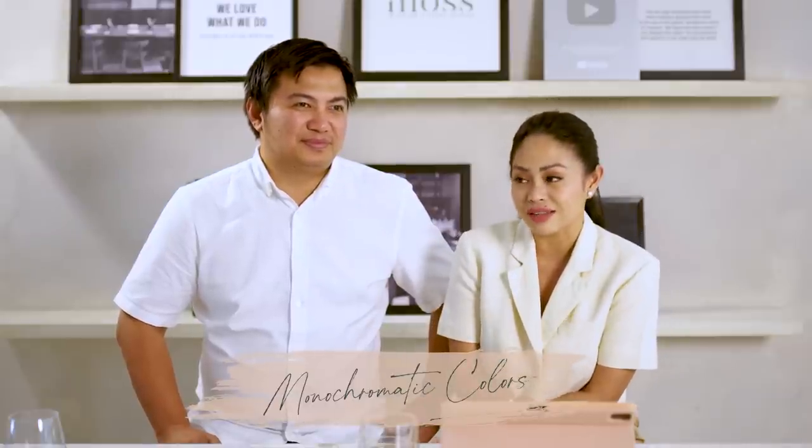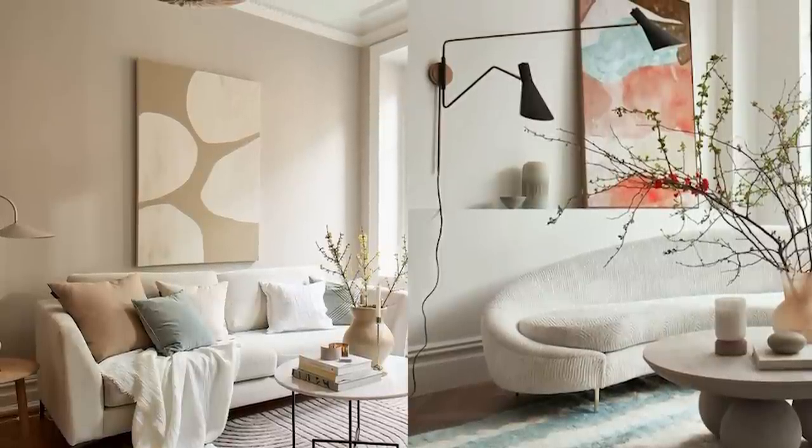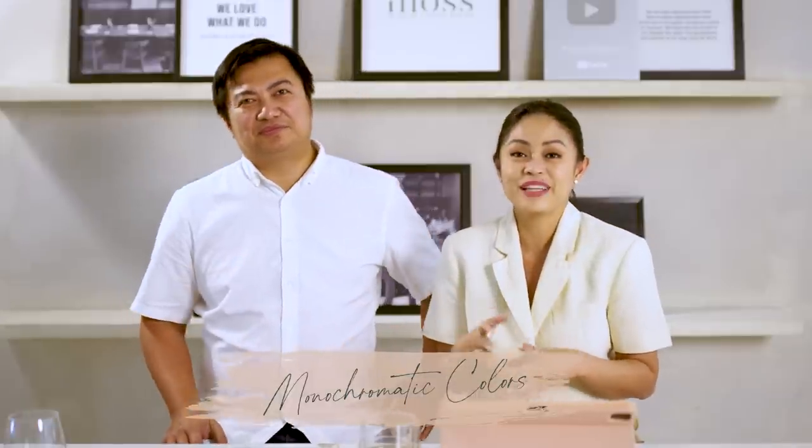And not only that, when you use white, it gives you a lot of flexibility to change your accessories, your pillows, depending on the season if you want to change it. Actually, mas flexible pa nga eh. Oo, di ba? Kasi if they want to change it and update their homes every season, every week, ganyan. Winter, spring, summer, fall, Christmas, New Year, di ba? So you have at least a nice canvas to work with.